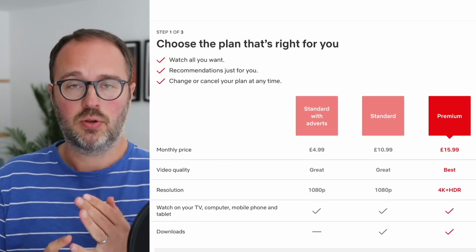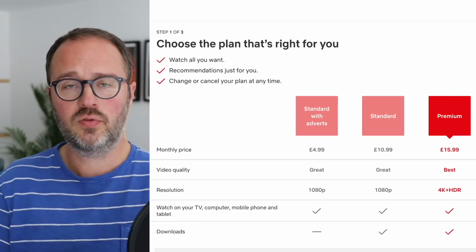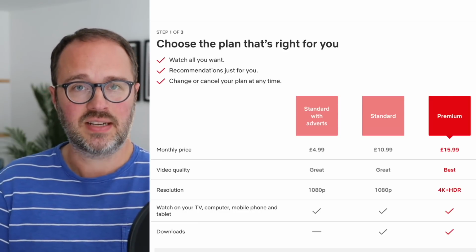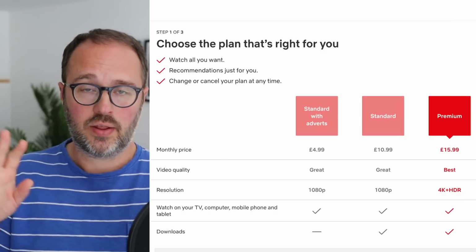To recap, you have standard with adverts at $4.99, standard at $10.99, and premium at $15.99. You've also got potentially an extra member add-on to one of those upper two packages. So now you know the prices and the options available. Now that basic has been scrapped, what should you go for? Which one represents the best value for money?